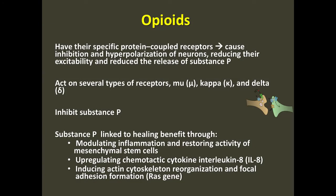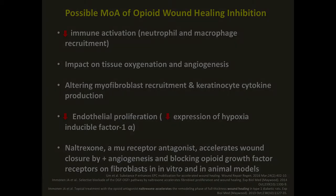Now, the reason for that is not entirely clear. We don't know why. It could be behavioral factors, could be biochemical factors. The easiest way to think about it is that opioids bind to opioid receptors, and they reduce the release of substance P. And inhibiting substance P may have a detrimental effect on healing, because there is experimental data that substance P benefits healing in experimental models. It modulates inflammation, it stimulates mesenchymal stem cells, it does a lot of important things in healing, and the simplest thing is that by taking opioids, you block release of substance P, and that may be causing the non-healing.